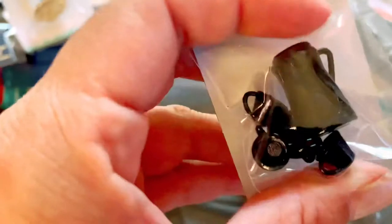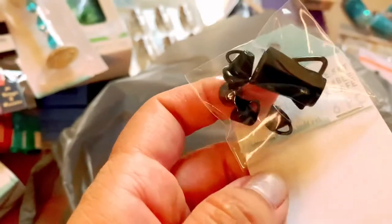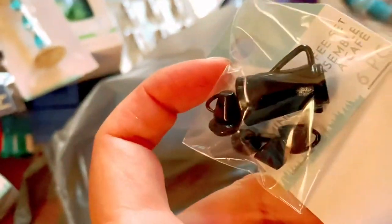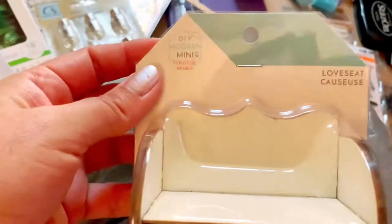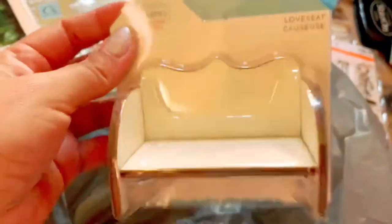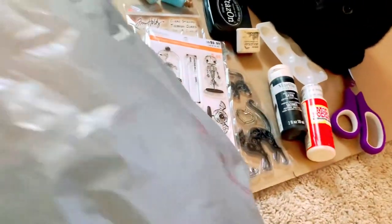But look, I found this cute little kettle, and it comes with four little coffee cups. Super cute. So that's going in the kitchen. Look at how tiny they are. Got this cute little bench because eventually I'm probably going to add on. I'm probably going to do a living room and just keep going. Just keep it all creepy cute and goth style. So I picked that up since it was 70% off, but I didn't use it.